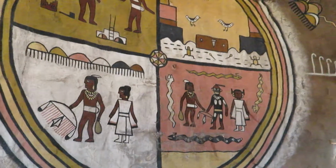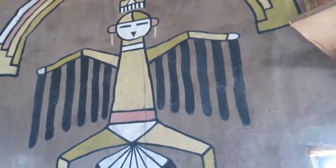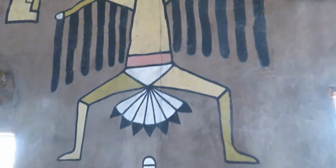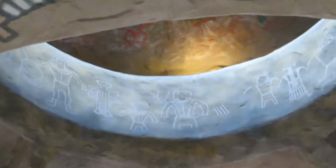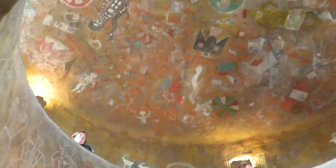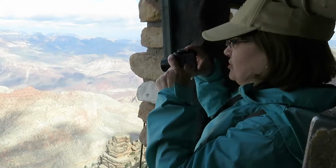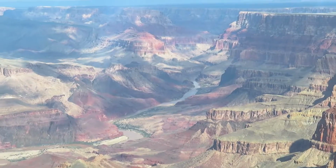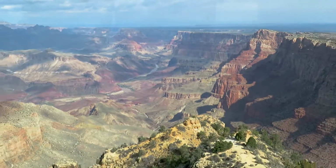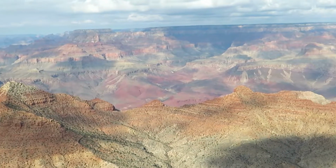So we're here in the Watchtower. This room is called the Hopi Room. There's John. Very top of the Watchtower, and we're here on a really beautiful day, and the clouds are casting shadows on the canyon, and it really is stunning.